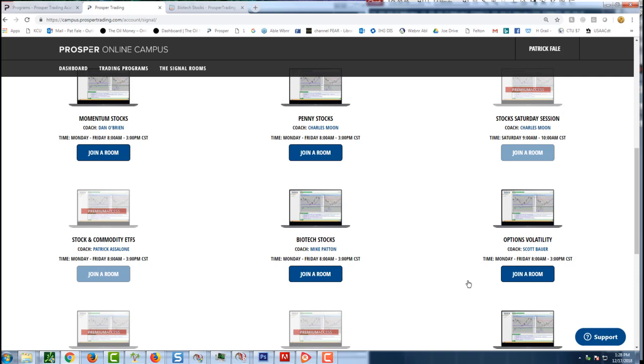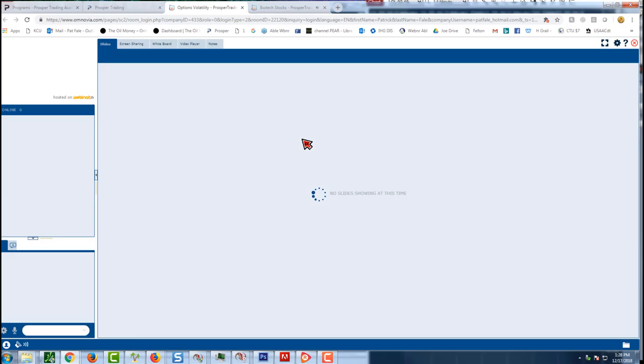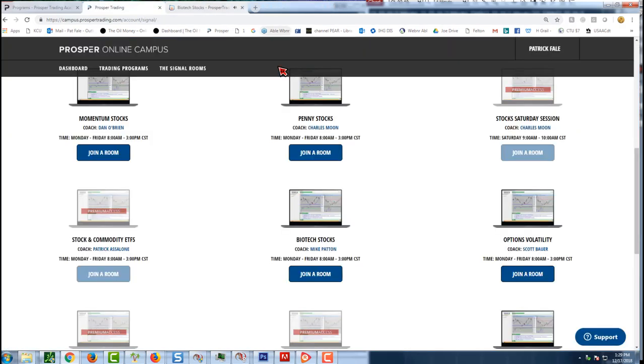Next room would be the Options Volatility, and that's a fairly active room. It's one of the busiest rooms there is. It actually is the busiest room. They've normally got over 100 people in there, and they're teaching and talking quite a bit during the day. And they give you a ton of buys, ton of sells, and tell you when to get in, when to get out.